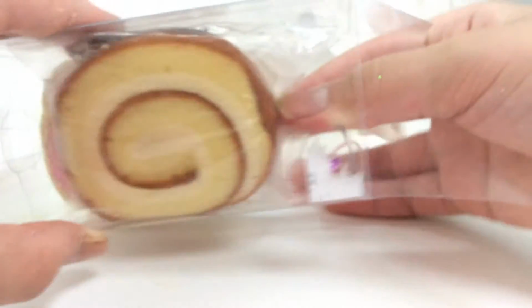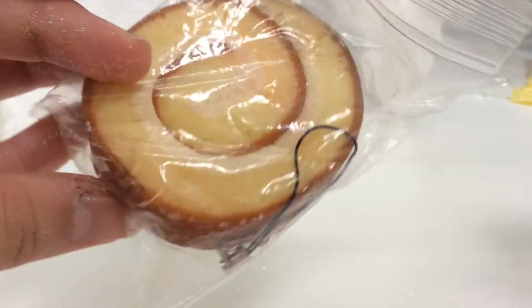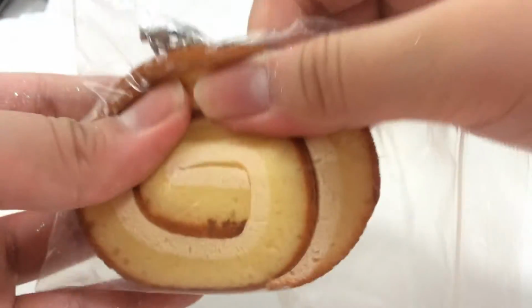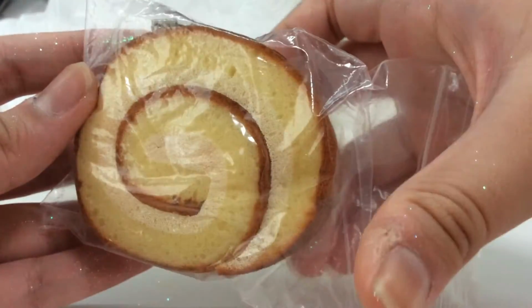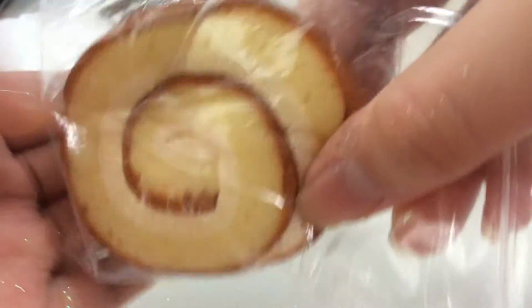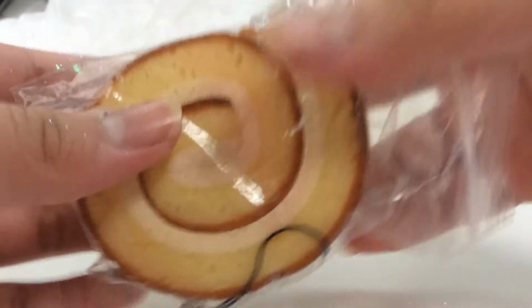Now I see this really cute vanilla cake roll, and she gave this to me as an extra. It's really cute and surprising, so I'm also really happy I got this from you. Thank you so much. It's so soft too, and it's really cute. I think it's the Aoyama Tokyo replica.